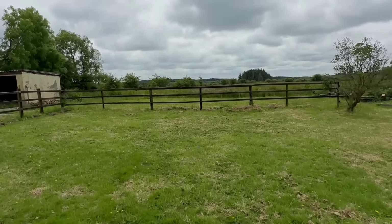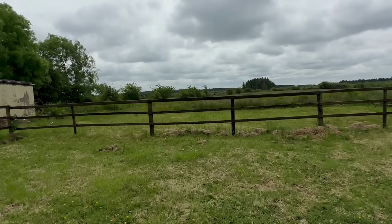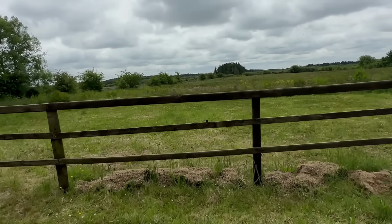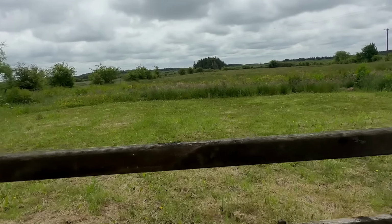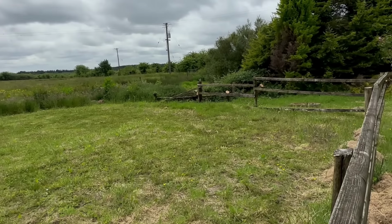And then just past this fence here is what they used as their horse arena, which made sense because the stables are just to the left. And then they used this area here for their horses, which is why it's fenced off.